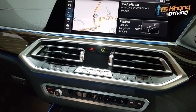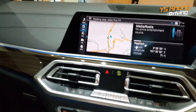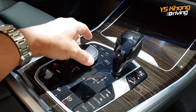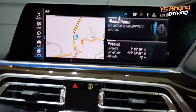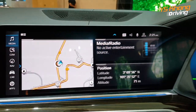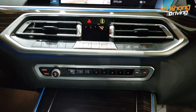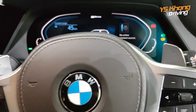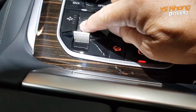old-fashioned method. Yeah. So if you don't know how to use all that stuff, you can also use the good old-fashioned knob down here. This is like a command center or mouse that you can use to scroll through the things that you want. Yeah, you can see here, you can go by scrolling through. Aircon is a 4-zone electronic control, and this is an 8-speed gearbox. It's an automatic, yeah, with paddle shifters. So everything is nice and good. And also they have here height adjustment.